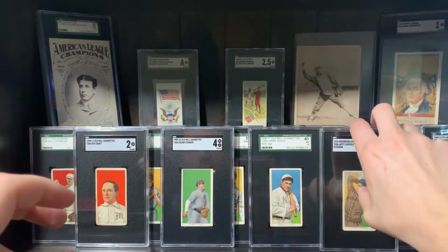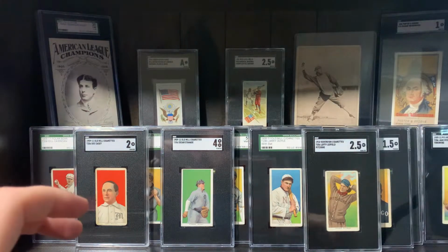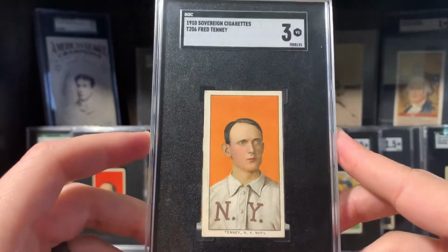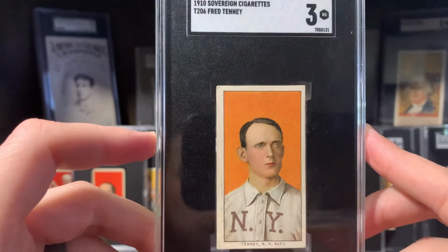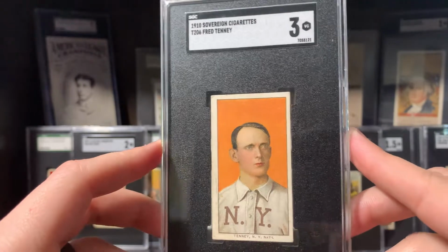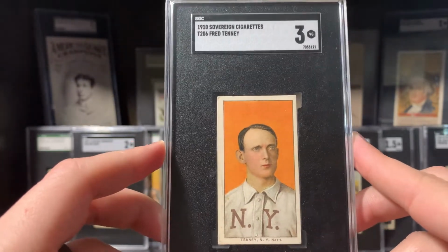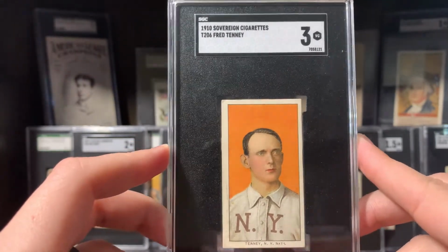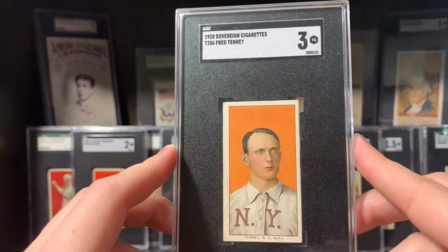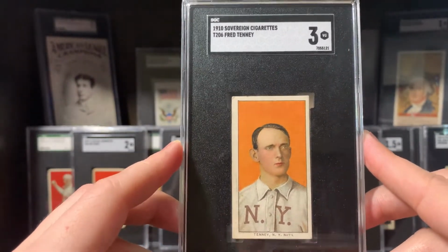Beautiful card, love that pose. And then last one, very tough card. There is a hoarder. I think he's a family member of this card, but last I heard, they had several hundred, possibly a thousand Fred Tennies hoarded up, which is just cool. It's a tough card in general. I picked this up, just snapped it up as soon as I saw the price.